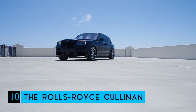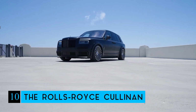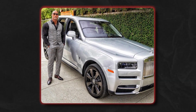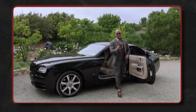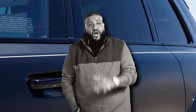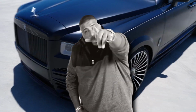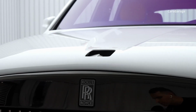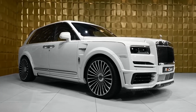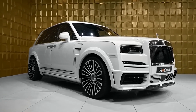Number 10, the Rolls-Royce Cullinan. A celebrity car garage isn't complete without a Rolls-Royce, so Dwayne Johnson went and got himself 2. One for Dwayne Johnson and one for The Rock. I'm just kidding, but still, after he got his first Rolls-Royce, he probably went, I want another one. Like DJ Khaled, and once Rolls-Royce dropped the Cullinan, he decided it was the perfect opportunity to score his second one. And it was an SUV, so you just know he wasn't going to pass up the chance.